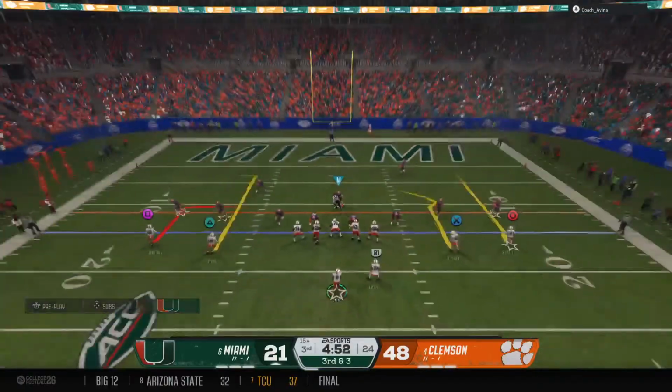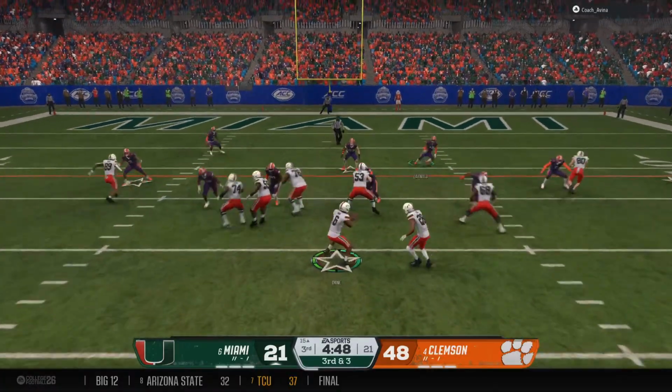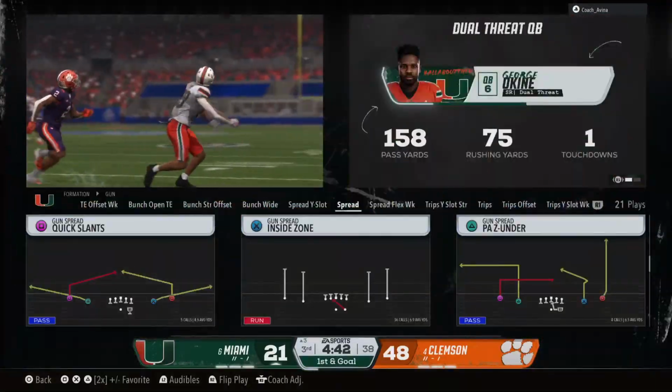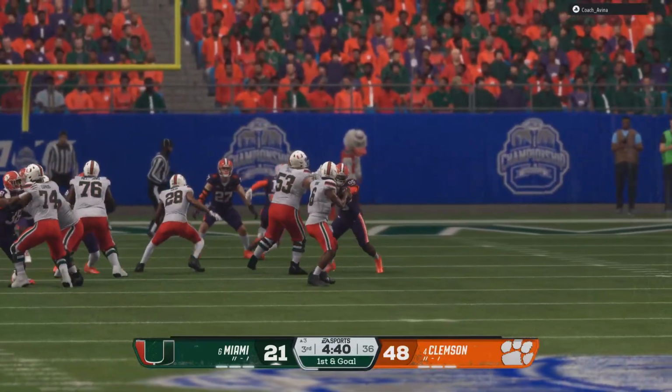Critical moment of this conference championship. 3rd and short on the 7th play of the drive. Off the play fake, looking to throw the football. And it's caught. He lays out to make a diving grab near the sideline. Really good job here of converting by this offense.